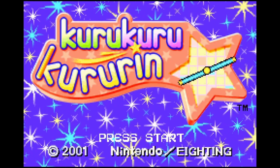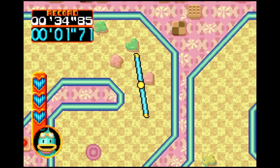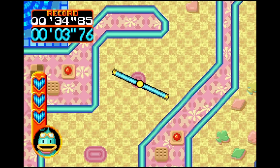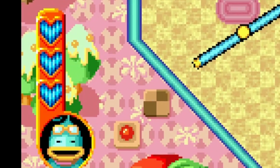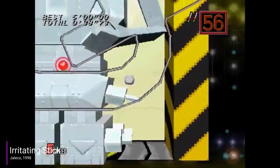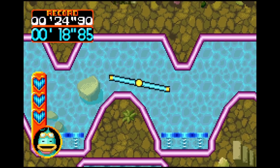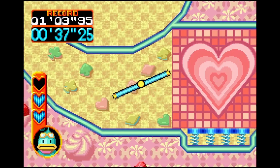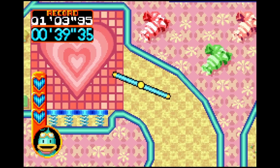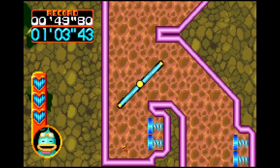Anyways, this is Kururin. My god, I probably butchered that name. This is a puzzle game where you try to take control of a spinning helicopter thing, piloted by this little bird guy, and have to steer it through a maze without hitting any walls. Think of Irritating Stick if you've ever played that one. Now, unlike a lot of puzzle games like this, you do have multiple hit points. There are heart sections scattered around each stage which will restore you to max health, along with springs that change the direction you're rotating, not to mention a variety of power-ups.